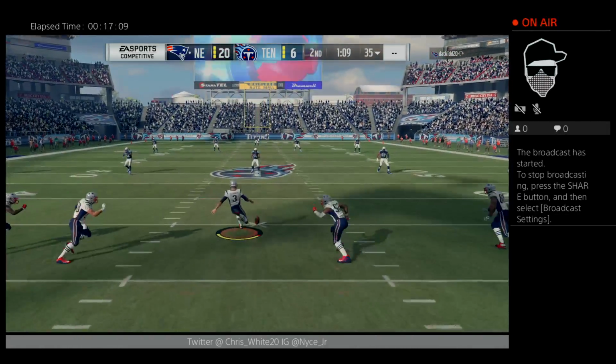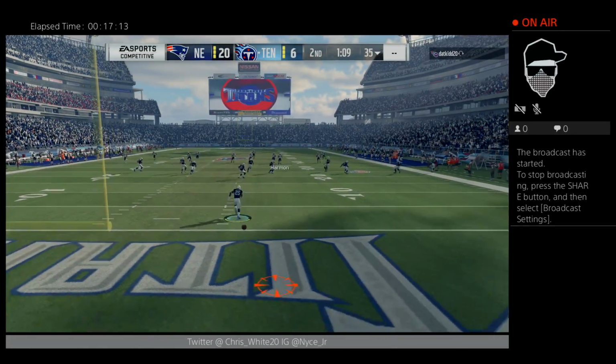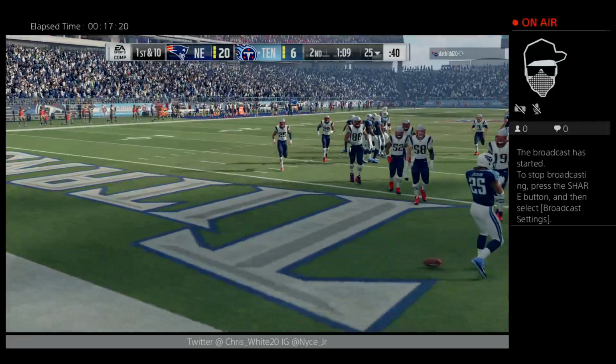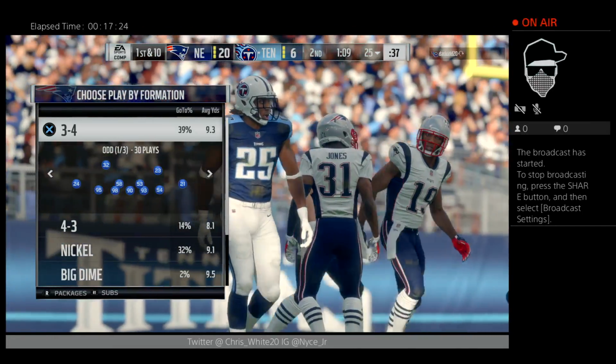Gostkowski now out to kick it away. This is taken about 7 yards deep. I want to give a hat tip real quick, Charles, to J.J. Watt before the possession switches here.